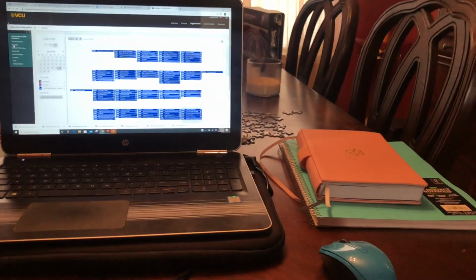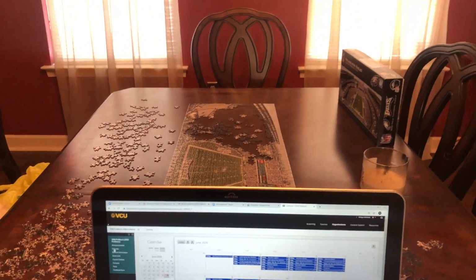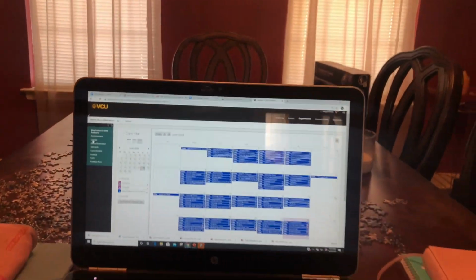So y'all, this is my daily setup, nothing fancy. Don't mind the puzzle back there. Yeah, my parents haven't finished it yet. We're in the dining room.